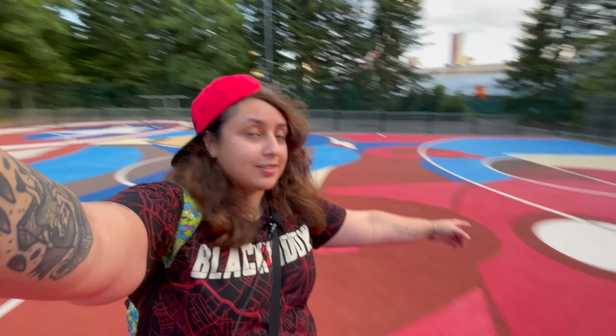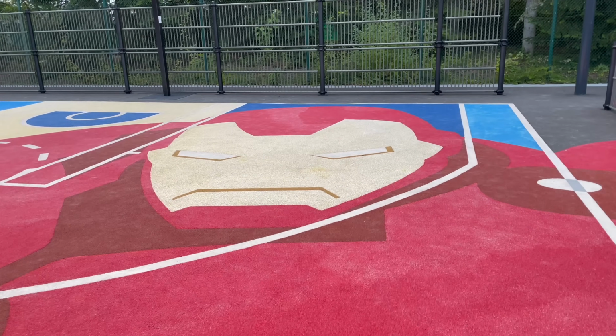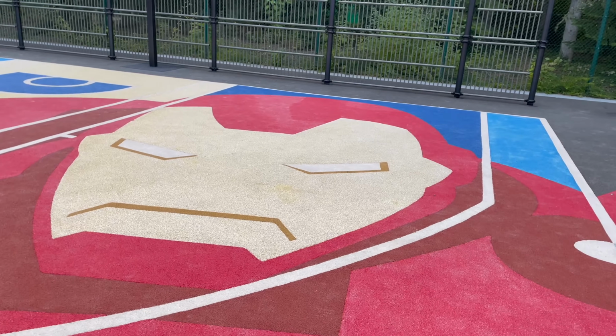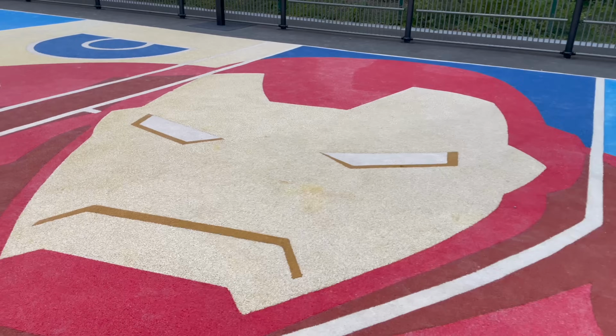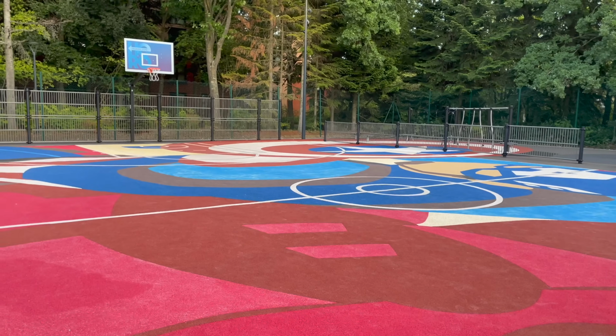Oh my god, I've just noticed on the floor you can actually see Iron Man. There you go, I hope you can see it down there. It's very cool. I did not realize this at all, even though I can kind of see part of this court from my window. I just kind of saw the colors. I didn't realize they actually turned into something. Yeah, I approve of this. I can definitely see this being a good pro of staying here.